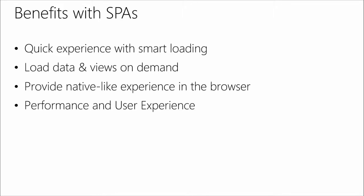You're loading in a shell, you're loading in the bare minimum. Sometimes we see the little loader GIFs. I think there's a gazillion of them now. There are actually sites where you can copy and paste them.